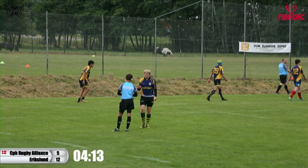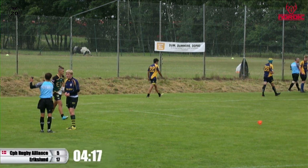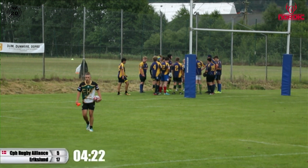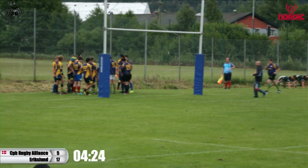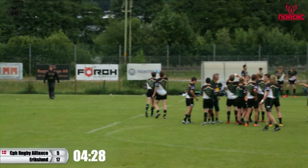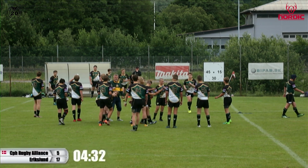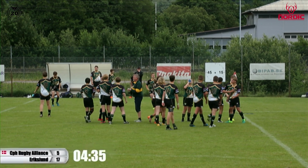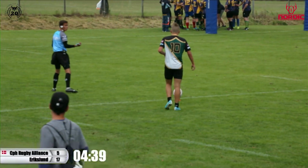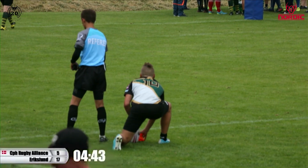So it's 17-5 to Erikslund, and well, things aren't over yet, but KRA needs to change something here if they want to get their hands on the silverware. But at the moment, it's Sweden and Erikslund who are looking to be the winners of boys 16. But we still have over 10 minutes to go, so lots of things can happen.